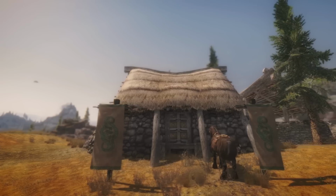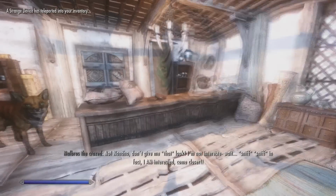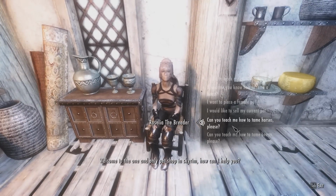Now first thing you should do is go and visit the Whiterun Pet Store, where the pet store lady will explain all the basic things to you and will also teach you a shout that allows you to tame beasts. Now after that you can go into the wild and tame any beast you want.